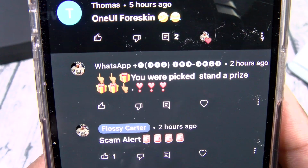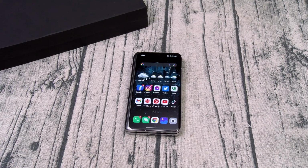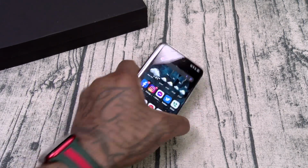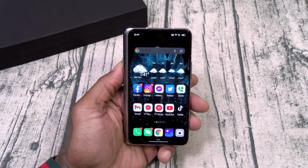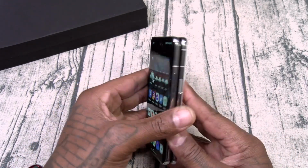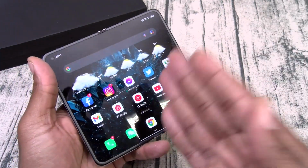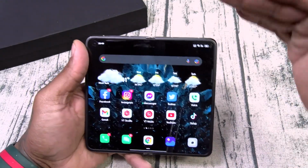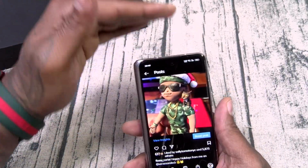Let me go ahead and wrap this video up. All right, so overall, on a scale of 1 to 10, I'm giving the Oppo Find N a major, major, major go. This is my second favorite foldable phone behind the Galaxy Z Fold 3. But when it comes to the outer display, this is the best. When it comes to no crease on the unfolded display, this is the best. It's just a little bit too short for my needs. I wish it was a little bit taller.